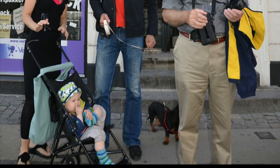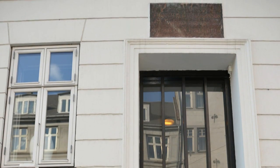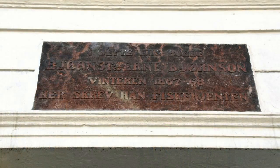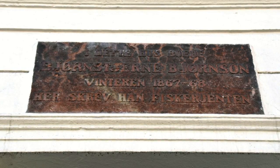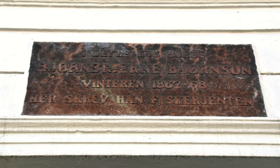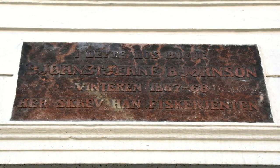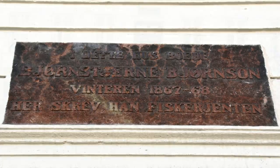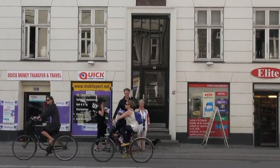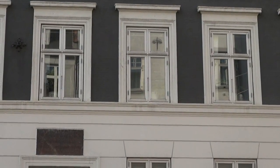And we finally made it to Vesterbrogade 110, the building where Ove lived over 60 years ago. The building is famous because Bjørnstjerne Bjørnson, a Norwegian writer and a 1903 Nobel Prize in Literature winner, lived there during the winter of 1867-68, while he wrote one of his famous novels entitled Fisher Girl. Here comes a close-up of the windows of Ove's second-floor apartment.